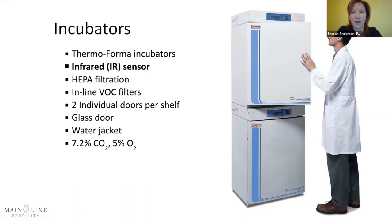We bought the special inner doors that have 2 individual doors per shelf, and then there's a large glass door. The whole thing is water jacketed to maintain temperatures. Also, with this type of incubator, you can really fine tune your pHs. We are running currently around 7.2% CO2, and of course, we use low oxygen incubators. Next slide, please.